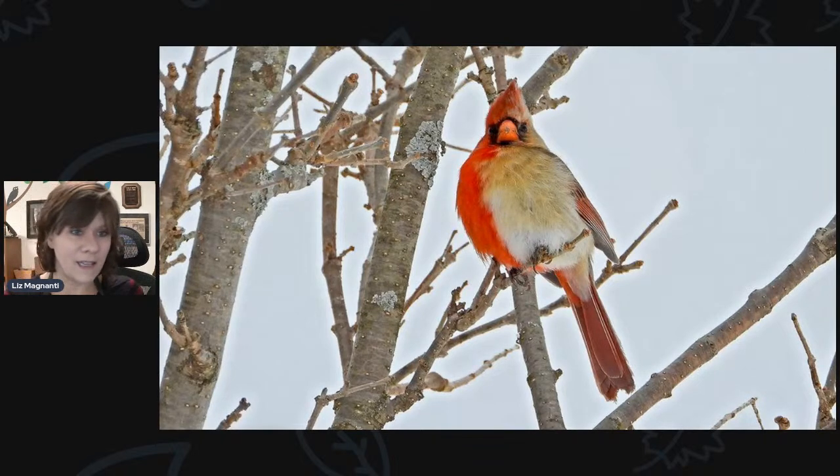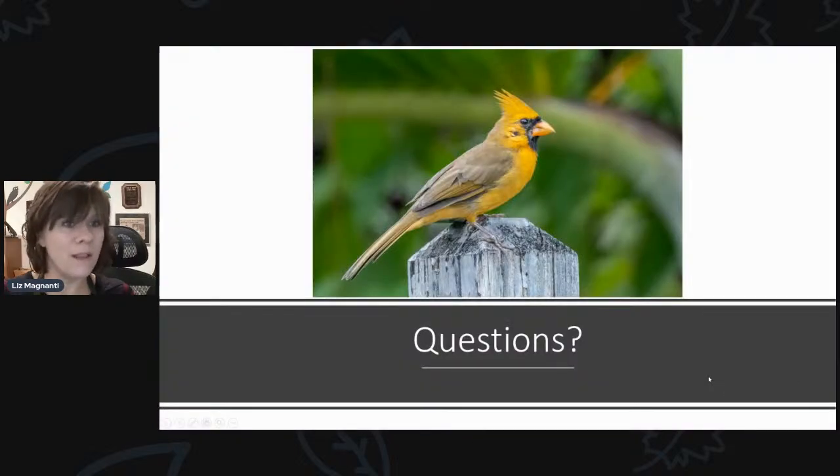So this is something kind of totally different, but it's a different color variation. So half male, half female cardinal. Every once in a while, these guys show up too. Again, not very common at all, but you never know what you might see out there, especially if you've got a lot of birds coming to your feeders. So that was a little show just about some of the different things you might see in your yard, especially as these birds are molting their feathers.